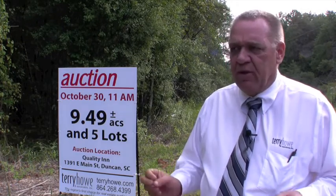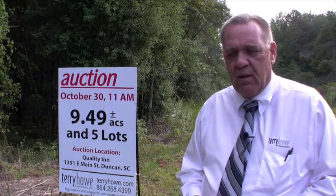So remember, this is about 9.5 acres. If you get them down to 6,000 square foot lots, the sewer's available, the water's in, the road circles back around and comes back on itself around by where the lots are that we're selling individually. This is a very good property from the James Newman Trust.